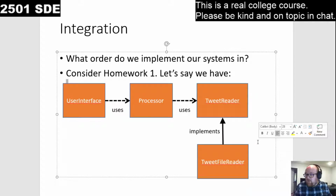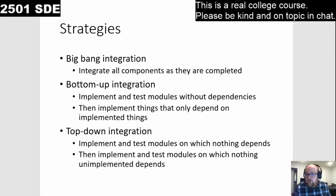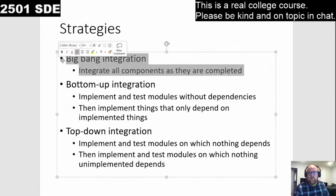And bottom up is often the common way to do that. Big Bang integration is just integrating components. Whenever a component's completed, you immediately try to integrate it. And the problem with Big Bang integration is it's really without a plan. And hopefully something you've learned from this class is that minutes of planning can save hours of work. That's the hope. And so we don't really want to do Big Bang. Big Bang is just whenever we complete something, we'll integrate it then.